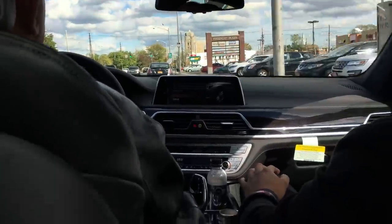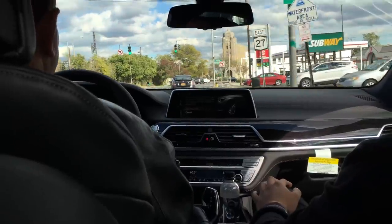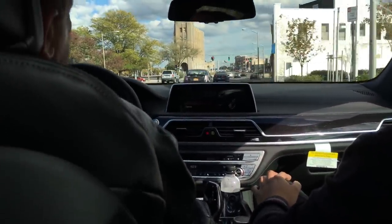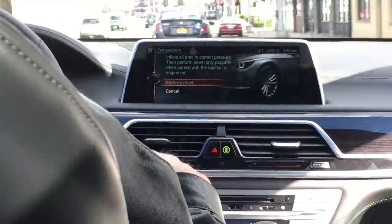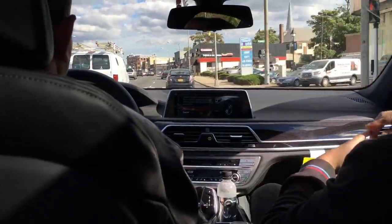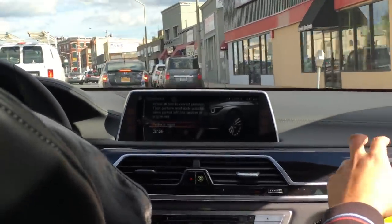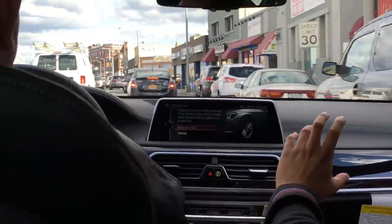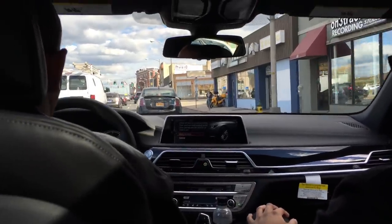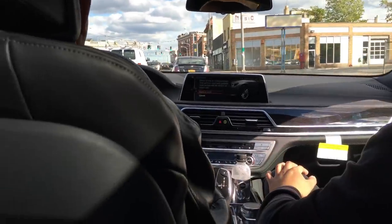480 horsepower, 480 torque. What's the gas mileage on this thing? 16 in the city, 23, 25 in the hybrid. It says 19 miles per gallon, I guess that's combined. Because this is an M version, does it have a bigger engine than the normal? No. The M line is basically just for the aesthetics, the look. It's different wheels, a different aero kit around the car, but it's not going to affect anything else besides that.